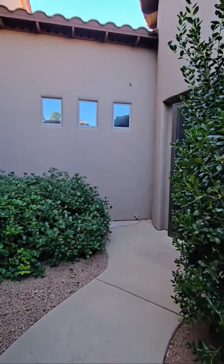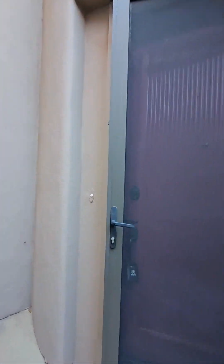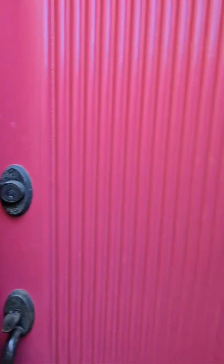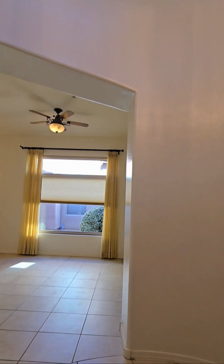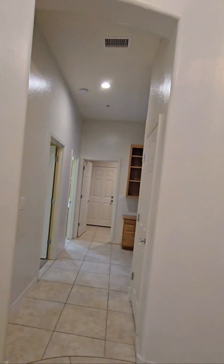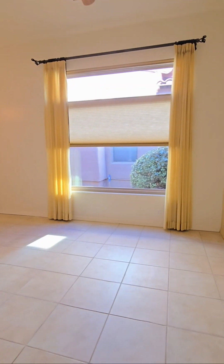I love this private entryway. You've got a beautiful screen door here. And then I love the front door. It is red for your good fortune. Nice, beautiful wood door. You step into a very majestic entryway. It is such a nice space and an elegant way to separate it so you're not walking right into a living room.